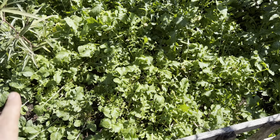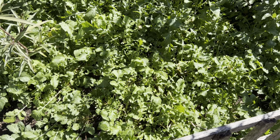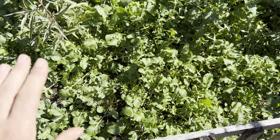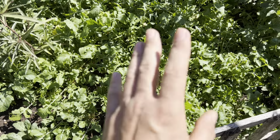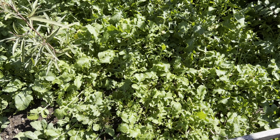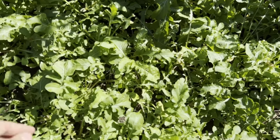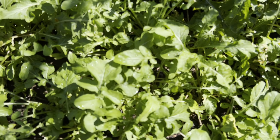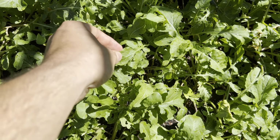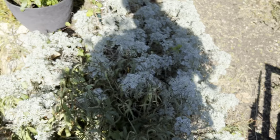I wasn't eating out of this bed early on in the season because there was still a lot of insect bites on it because it was still relatively warm. It's still relatively warm, but not as warm as then. So the bug bites have lessened. When it was warmer, there were too many bug bites, and I didn't want to eat them, so I would just feed the holed up arugula leaves to my chickens. They enjoyed them, but now the leaves are looking much better on these arugulas. They taste very good, very nutty, somewhat spicy flavor.